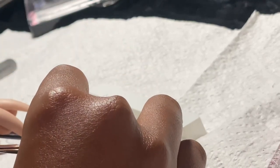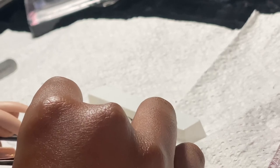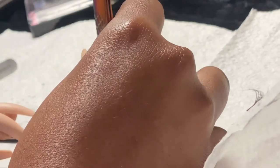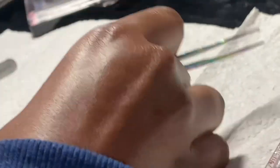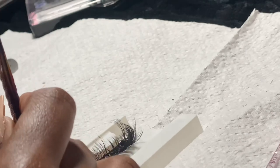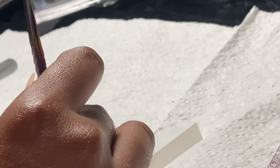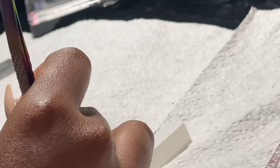But basically, I start off and I just kind of bend them a little bit to give it a form, because you know they're straight when you take them off. And then I hold one side down, and as I'm holding that one side down, I try and wrap it to the other one. Oh my god, this is so hard to explain. I wish I could see what it is that I'm doing.